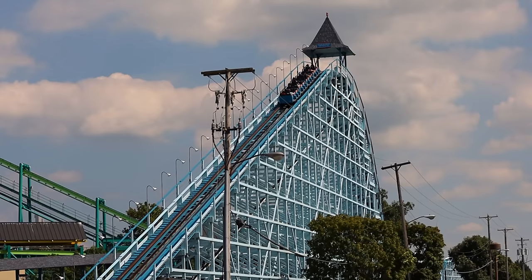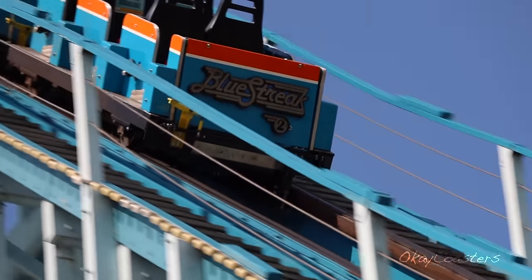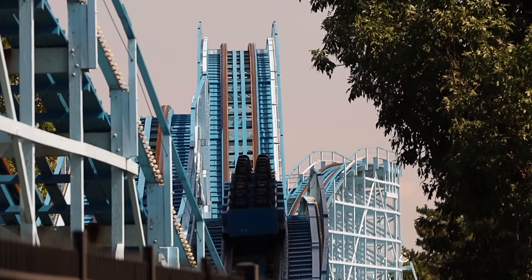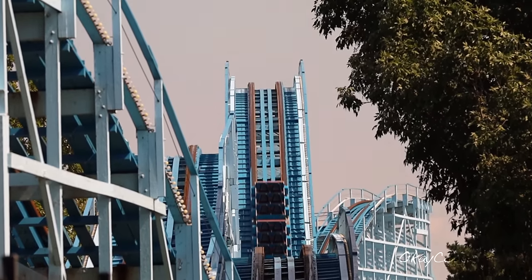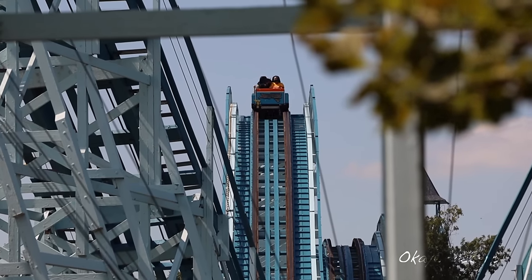Standing just 78 foot tall, it wasn't exactly a record breaker, but impressive it was. The out-and-back layout paired with the bench seats and the buzz bar restraints would provide solid air and convince ACE to award Blue Streak as a coaster classic.